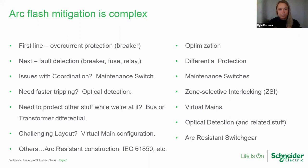Again, you can also address this with fault detection, like a breaker, a fuse, or a relay. And then there's a whole other, this slide is meant to be a little bit chaotic and overwhelming because there's not just one way to address this, and you've got to attack it from all angles. There's not a one-size-fits-all solution. You really need to do a study and really understand it, and my caution there too is that it is complex. So a coordination study alone might not address the total picture.